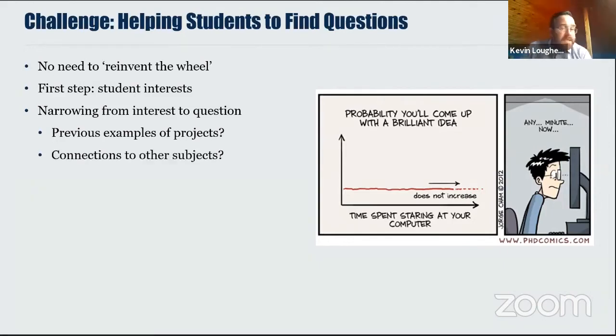Connections to other subjects. In A levels, students do two, three, or four A-level subjects, and of course geography crosses the boundaries of subjects. So is there a connection between their geography idea and whatever other A-level subjects they are doing? Is there an overlap in their interests? That can often lead to a very fruitful way of coming up with interesting questions. In regards to schools as well, it could often be the case that this opens up some resources for the students from other areas of the school with their other A-level subjects.